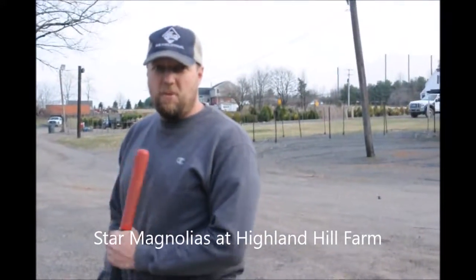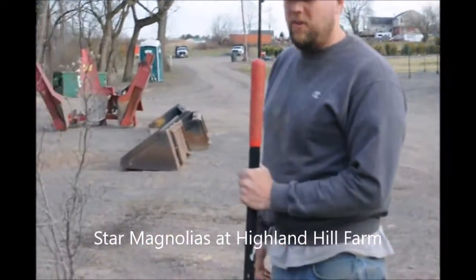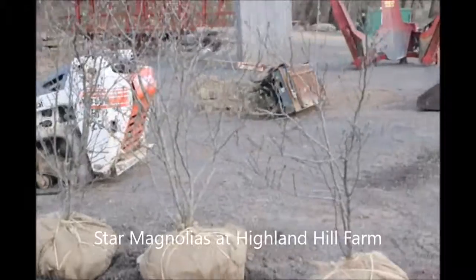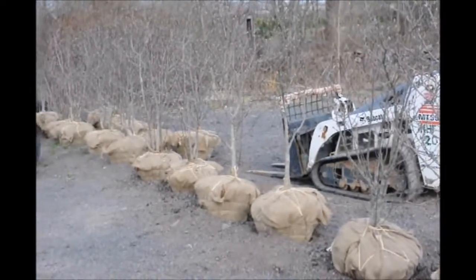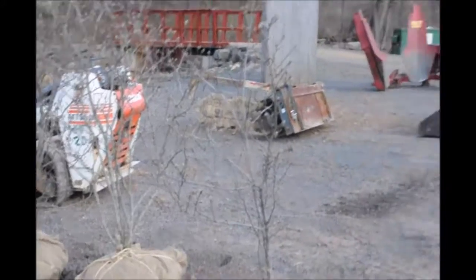These are some star magnolias that are grown at Highland Hill Farm. I believe they're 4 to 5 feet tall. We've had them for a couple of years, and star magnolias are not the big magnolias that people see around. This is a smaller one. They get between 12 and 15 feet tall max, and it may take them a few years to get there.